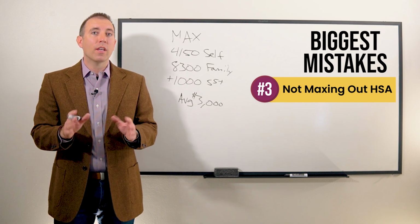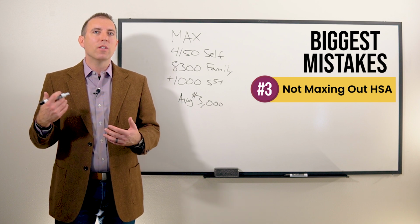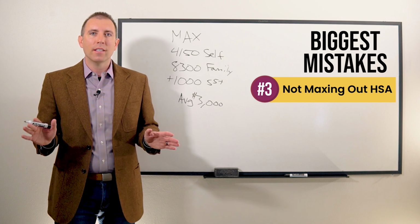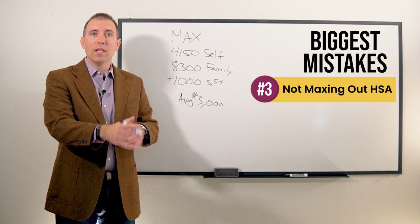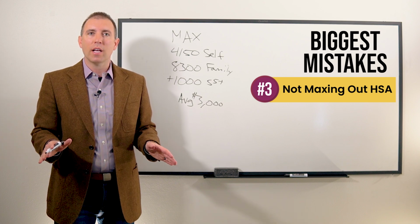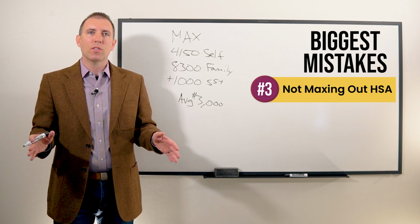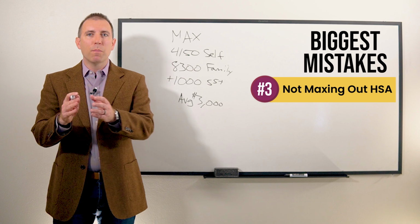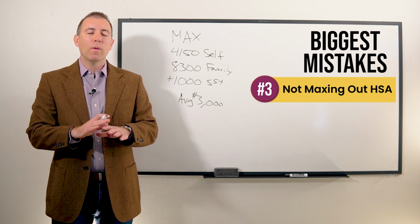Now, another way you're not maxing out your HSA is by using the funds right away. Your HSA is not an FSA. When you are putting in money to your HSA, the average again is $3,000 that gets put into the HSA. The average HSA balance is $3,000. So roughly speaking, you're putting the money in today and using that money out of your HSA within 1 year of contributing.